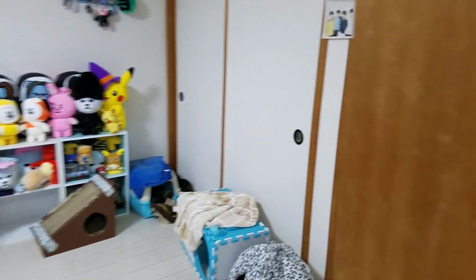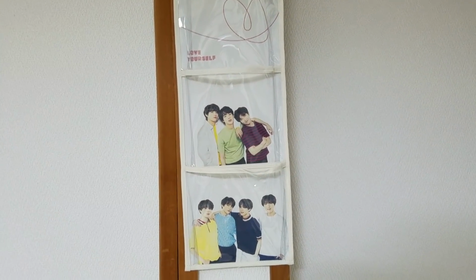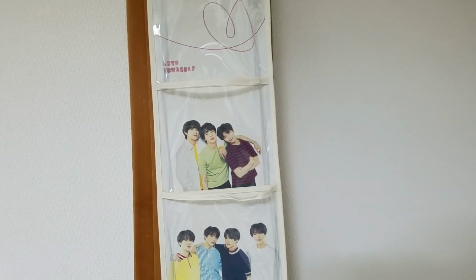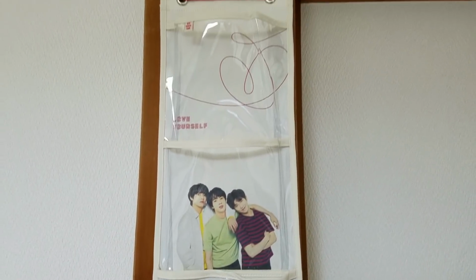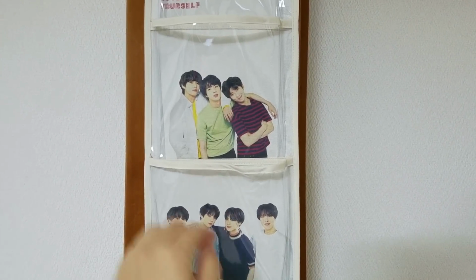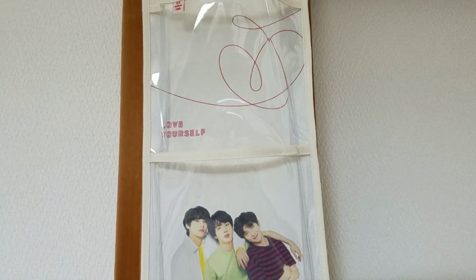Now let me go ahead and show you my other closet. I forgot to show you this one. In front of the closet, I have my BTS pocket hanger, I think it was called. I don't remember what it was called. I totally forgot. But I hung it up so that I could actually use it. But I don't know what to put in here yet. Plus, if I put things in here, it covers their faces. So I don't know if I actually want to put anything in there. If anything, I can use the top one. But that's just kind of there for now.